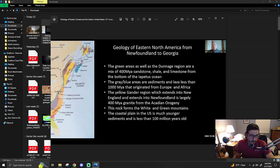This was interesting also. North America over here, the green areas, as well as Dunnage, these stretches. Mix of 400 million year old. So this is while the Earth is expanding, it's adding these layers from the bottom of the Iapetus Ocean. And then gray-blue areas are sediment and lava less than 1 billion years old that originated from Europe and Africa.